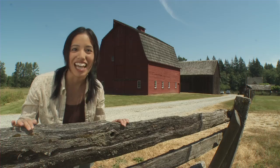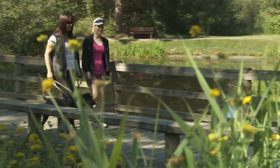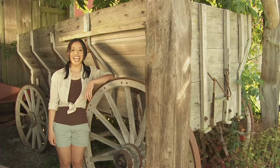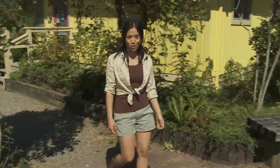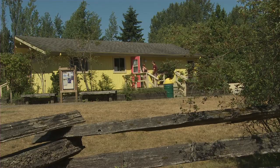Hey y'all, welcome to Langley's Campbell Valley Regional Park. Originally a farmstead founded in 1886, today Campbell Valley provides a mix of nature, pioneer heritage, and country lifestyle. It's a big place, so whether you want a guided tour or to explore the park on your own, you might want to start at the Visitor Center.